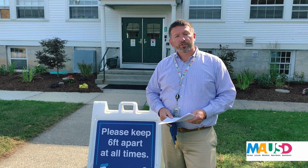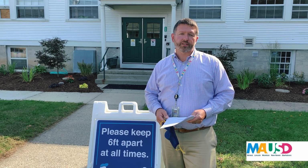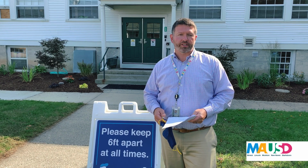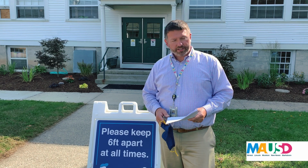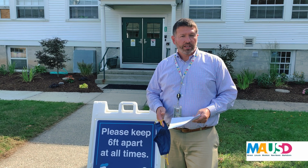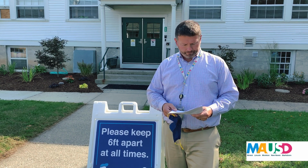Because we need to keep groups of students small, we've had to make some changes to our arrival procedures, so it's really important that students not arrive before their designated time at each of their schools. To help keep everyone safe, we ask that families adhere to those arrival times and help remind students about keeping their distance when they approach the school building.